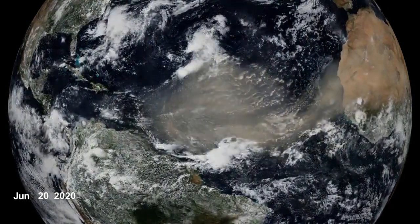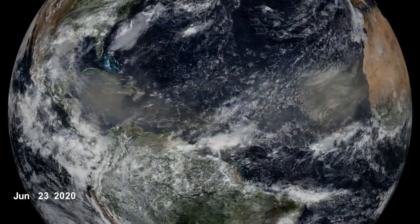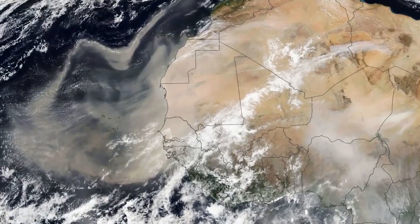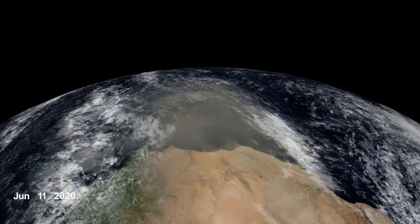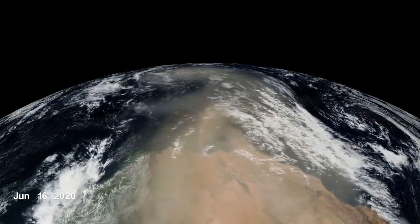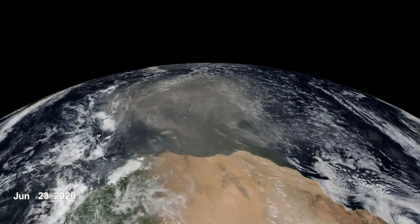The dust carries phosphorus, a nutrient necessary for plant growth. As it travels around the globe, the resultant layer of dust can easily be seen from space. This was especially true over the month of June 2020, when satellites and astronauts observed an unusually large quantity of dust, nicknamed the Godzilla plume, heading west from northern Africa. It thinned out over its 3,000-mile journey, depositing nutrients into the ocean and land below.